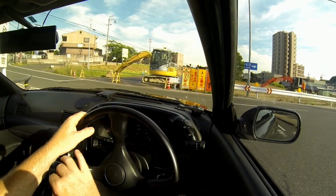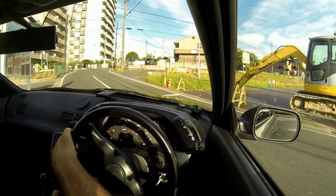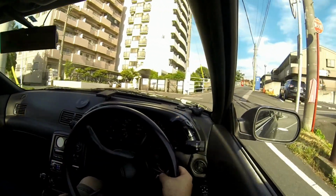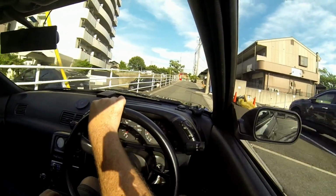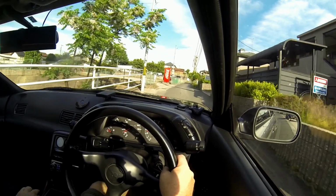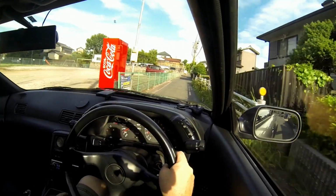It's quite funny, you drive around Japan in one of these, you actually get a lot of people look at you and stare at you. You know, drive one of the later ones and no one's really interested. I guess I don't see the old ones as much as I used to.